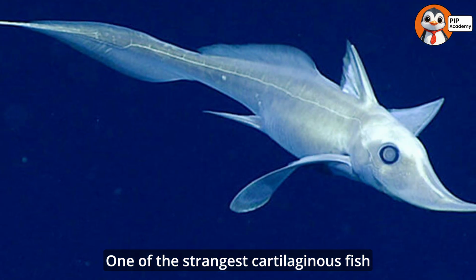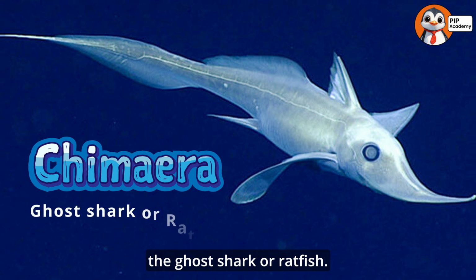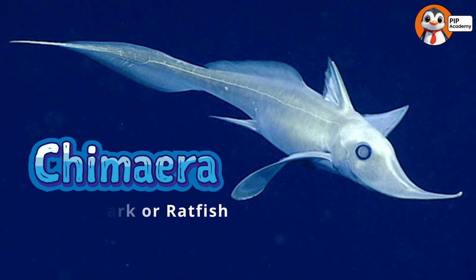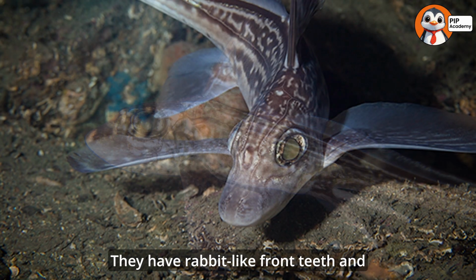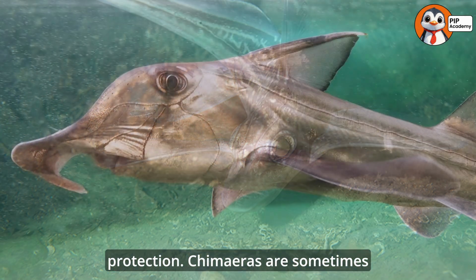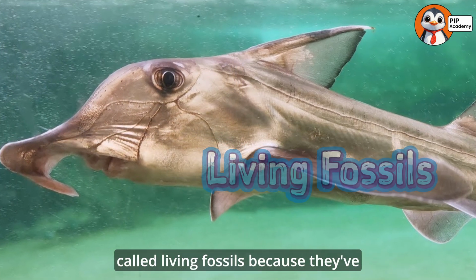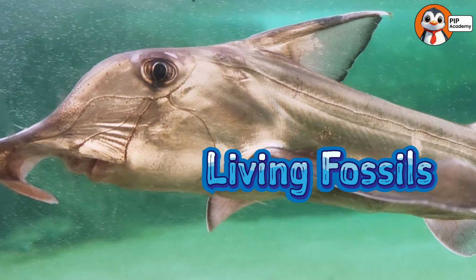One of the strangest cartilaginous fish is the Chimera, also called the ghost shark or ratfish. These deep-sea creatures look like something from another planet. They have rabbit-like front teeth and venomous spines for protection. Chimeras are sometimes called living fossils because they've changed very little in millions of years.